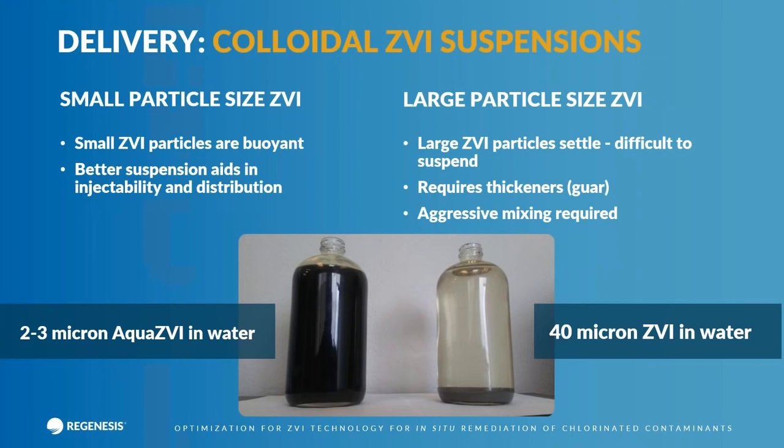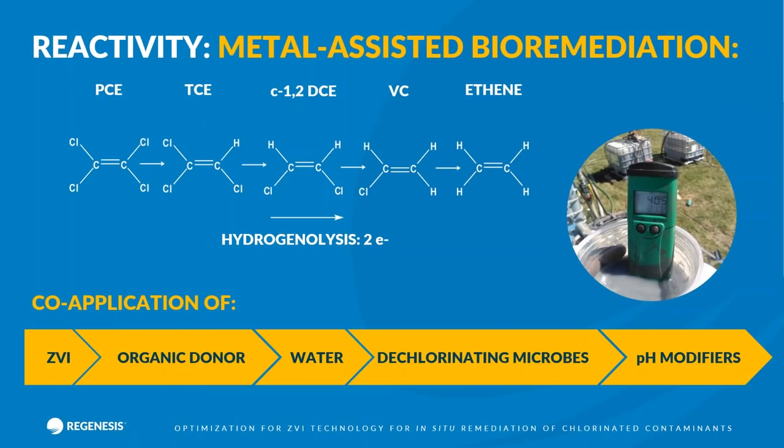There's a mixture. You add iron, with the purpose of the iron being to make the groundwater reducing. You usually get an ORP of -200 or less almost immediately, and it also deoxygenates the water and promotes some abiotic degradation. You add organic donors, which provide a long-term source of molecular hydrogen. Water, it's an aqueous phase process.